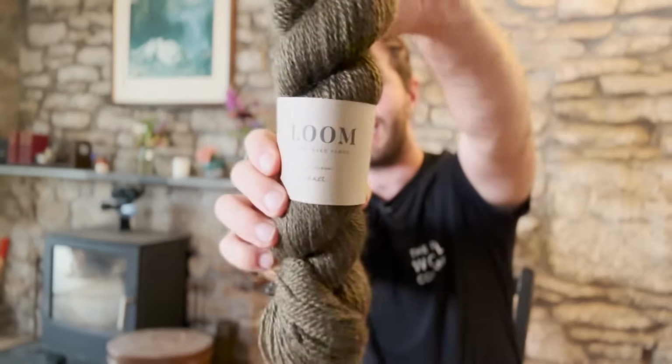But then I saw that colour and was like, I would quite like a jumper in that. I don't have any green jumpers. Seeing most of my wardrobe is green, I don't have any hand knitted green jumpers. And so she had this Bluefaced Leicester and Marsham, which is 75% Bluefaced Leicester and 25% Marsham, and it is the same colour.